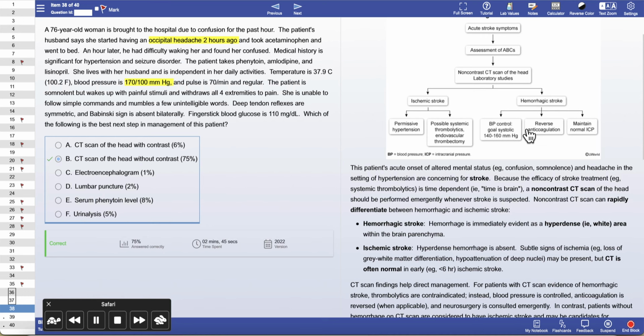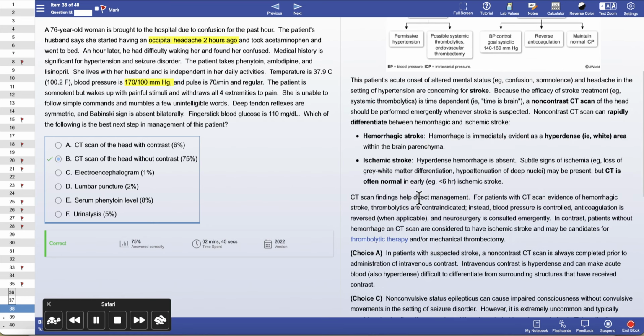For patients with CT scan evidence of hemorrhagic stroke, thrombolytics are contraindicated. Instead, blood pressure is controlled, anticoagulation is reversed, when applicable, and neurosurgery is consulted emergently. In contrast, patients without hemorrhage on CT scan are considered to have ischemic stroke and may be candidates for thrombolytic therapy and/or mechanical thrombectomy.